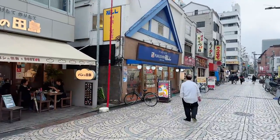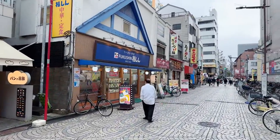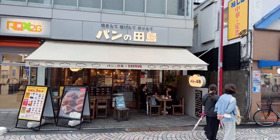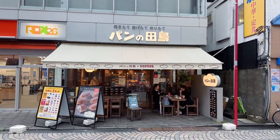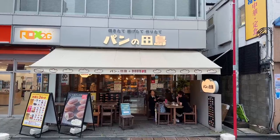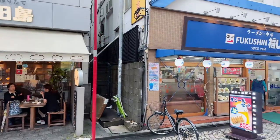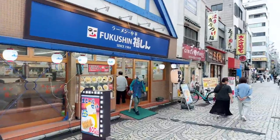Oh, I'm just noticing something. That karage place is out of business. And this cafe, it's a dotoru, which is like a cheap cafe, but they've put it into a, what is it, tajima, pan no tajima. So they've kind of changed the image to make it look fancier than what it really is.